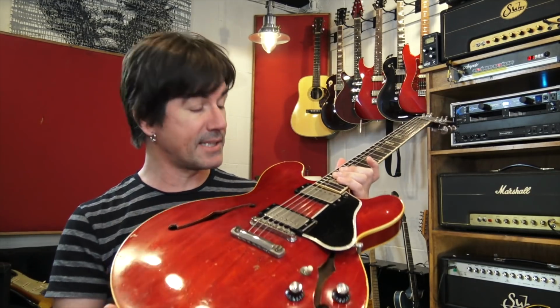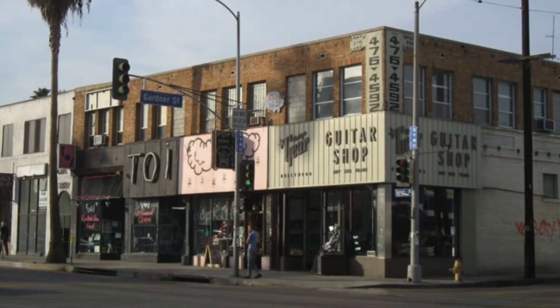So the story of how I got this guitar. There's a shop in Hollywood, used to be there, called Vintage Gear. It was on Sunset Boulevard, on the corner of Gardner and Sunset, and this is going back to the late 90s, early 2000s. I don't know how long that store was around. I actually even worked in there briefly for a little while when I was in between tours at one point.